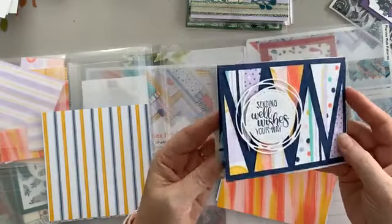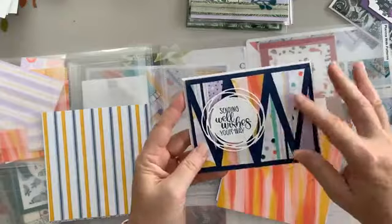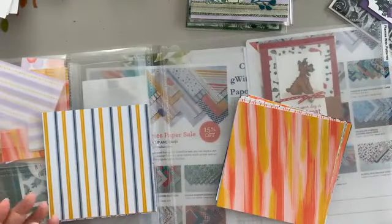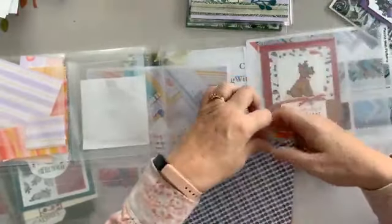This one, sending well wishes your way. And this one's got several of the pattern paper chopped up. So anyway, that is that paper that I have to share with you.